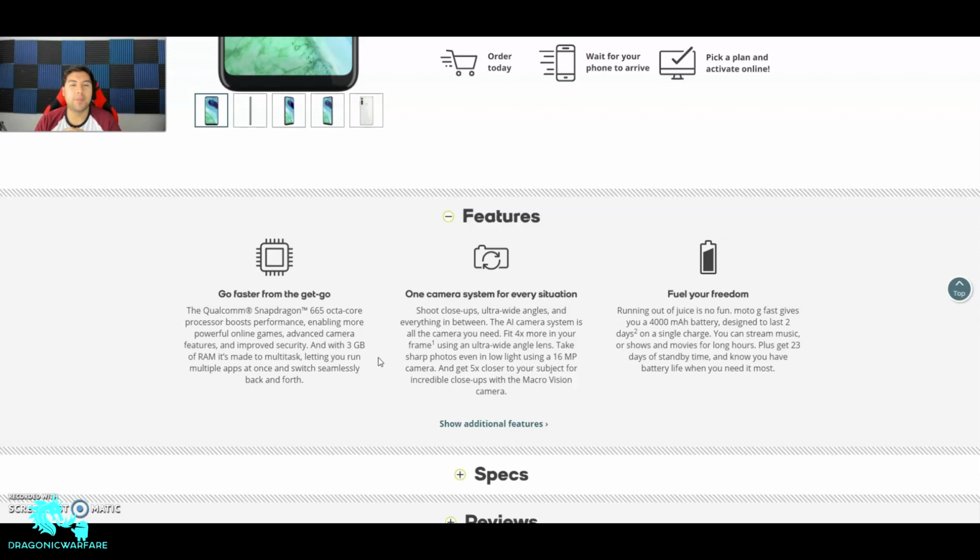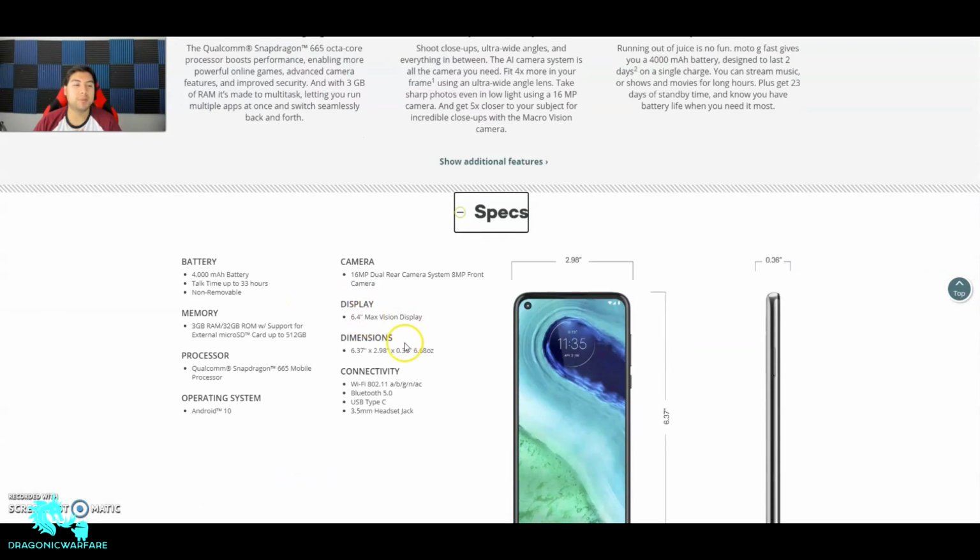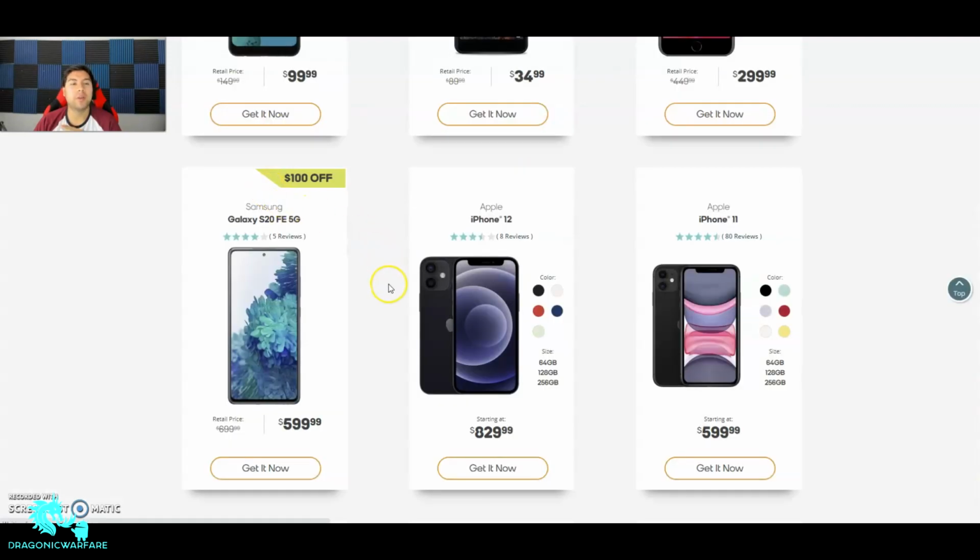Like I said, this is my number one pick, I would say, if you want a beginner phone for somebody. And here's just some specs on it. Like I said, 4,000 milliamp battery, processor and everything. It does support up to a 512 gigabyte SD card. So overall, really good phone.